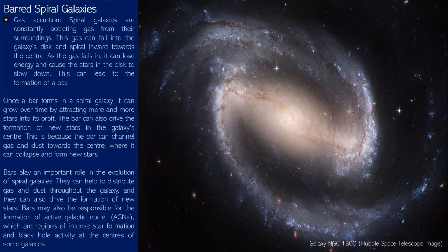Once a bar forms in a spiral galaxy, it can grow over time by attracting more and more stars into its orbit. The bar can also drive the formation of new stars in the galaxy's centre. This is because the bar can channel gas and dust towards the centre, where it can collapse and form new stars. Bars play an important role in the evolution of spiral galaxies.